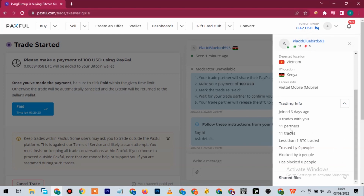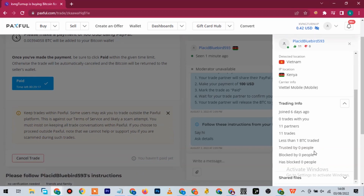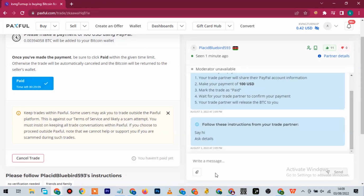He has 11 trade partners, 11 trades done, less than 1 BTC traded so far. Trusted by 0 people, blocked by 0. He has not blocked anyone, no one has blocked him, which shows that there's a chance that he's legit. All right, so we'll go with him. So what you want to do now is come here, click on here, and send him hi.